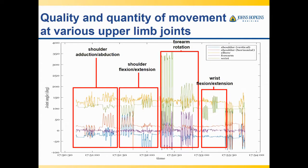By performing these movements in this manner, we can also quantify the movements at the various upper limb joints and examine the quality of the movements as shown here.